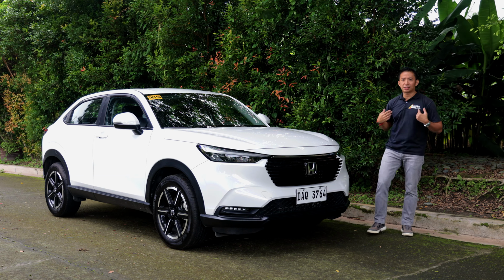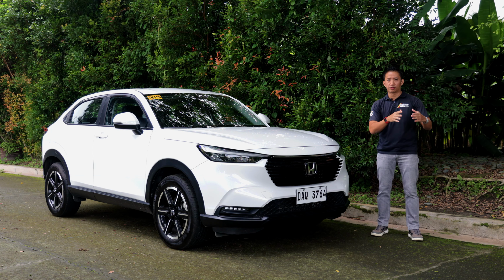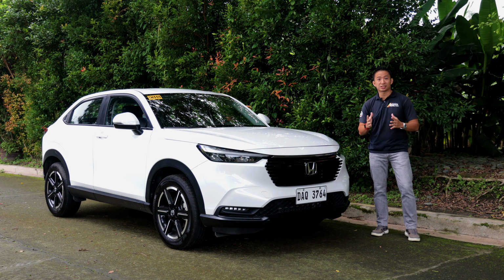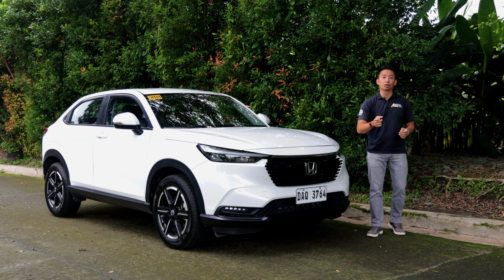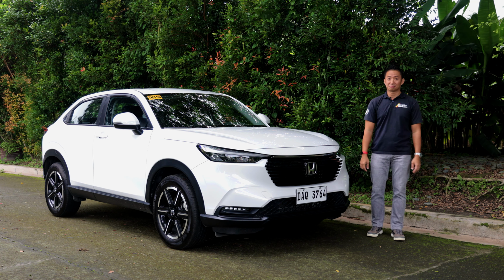However, if you're somebody like me, who puts top priority towards driver engagement, then if I'm shopping around in this price level, I would rather go for the base trim Honda Civic S with its turbo engine, and call it a day.